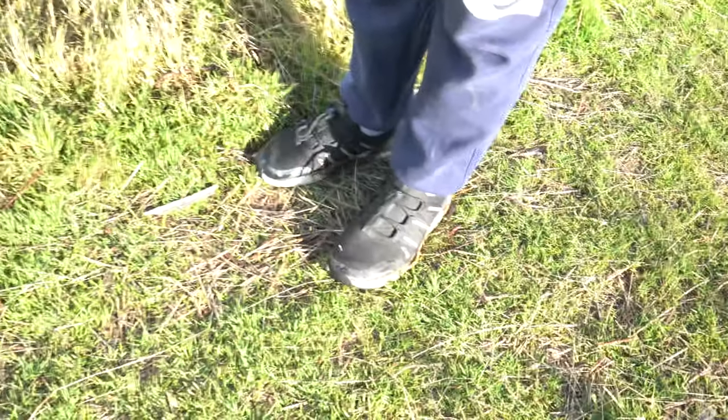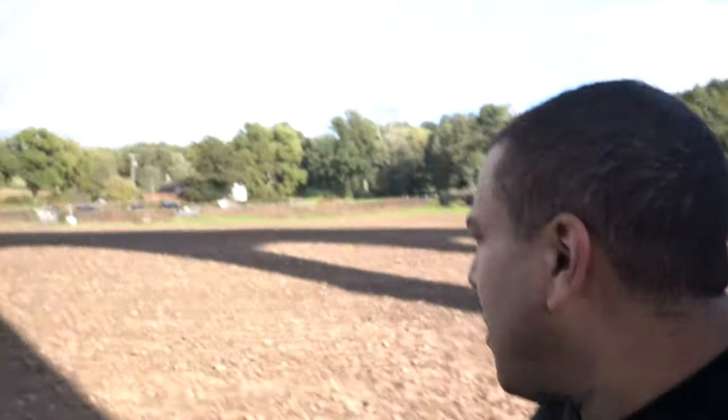And we've ruined our trainers. They're all muddied up now. I decided to wear white, that's gone, man. I'm wearing white Air Force Ones. Great choice for coming to a place like this.